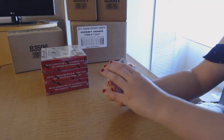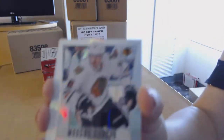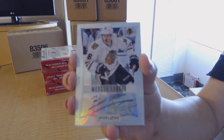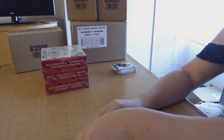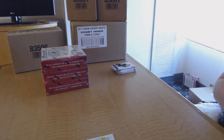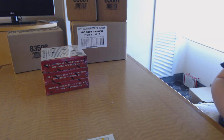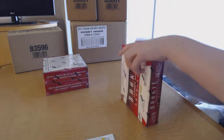We've got a Jason Spezza for the Ottawa Senators. For the Chicago Blackhawks, auto of Marcus Kruger. And a Colby Roback rookie for the Florida Panthers. Alrighty. Three boxes to go.